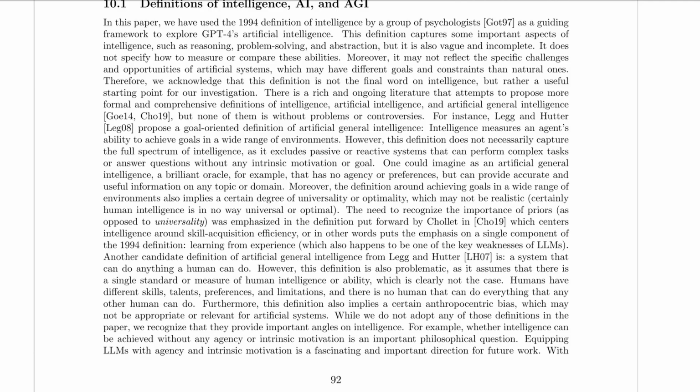And the authors do acknowledge that there are also many other definitions of intelligence, of course, that focus on different topics from goal achievement to skill acquisition, to human level ability, but of course, all of these definitions have their strengths and weaknesses. Each one captures some aspects and other aspects it does not.